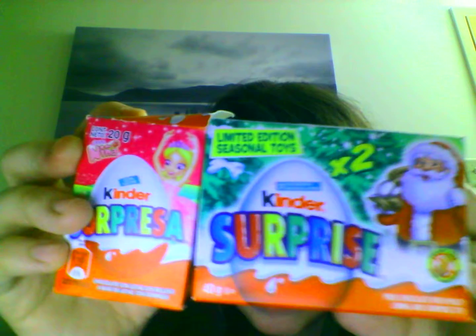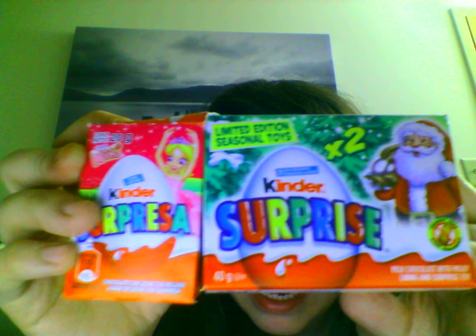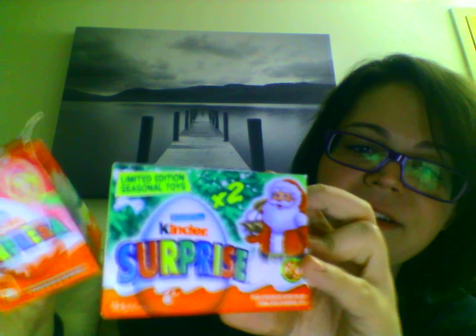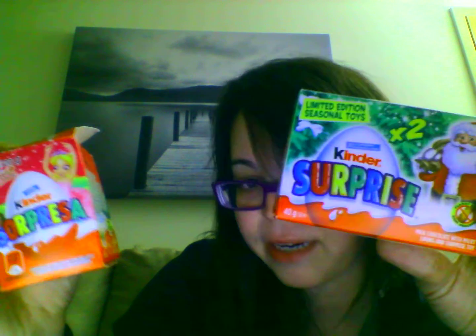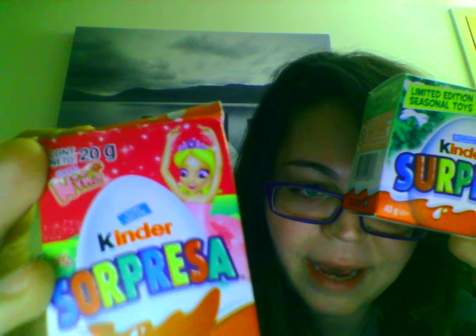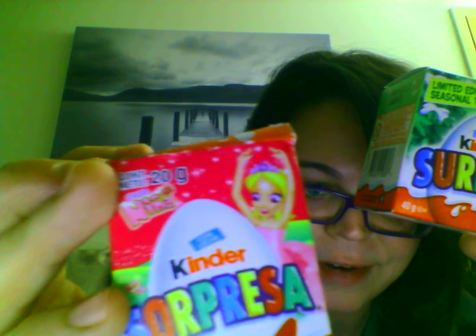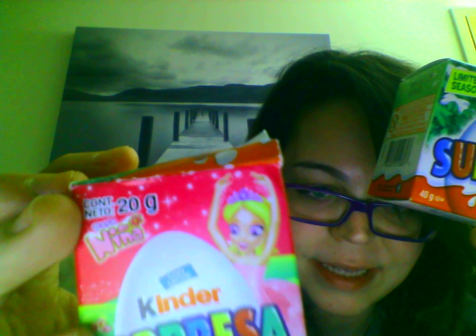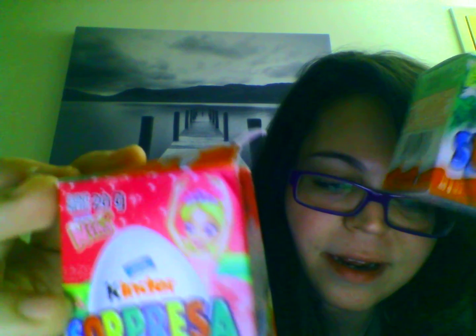Well, there is one major difference, though, between the Canadian one and the Mexican one. See, in Canada, we just have a generic Kinder Surprise for boys and girls, and I guess in Mexico they have one for girls. I don't know if they have one that's separate for boys or not, but it does say on there, Para Niña, I think that's how it's pronounced.